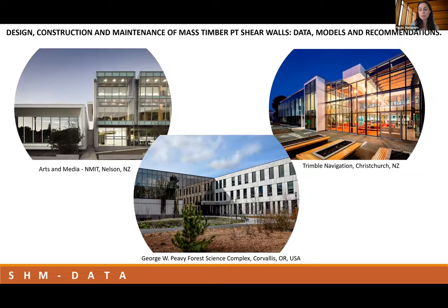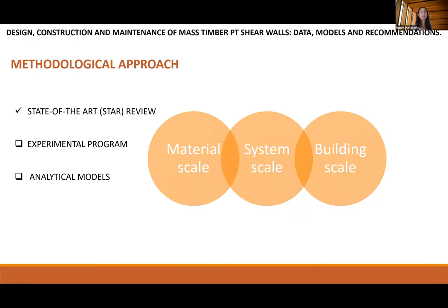This is a multi-tier study, which includes a review of the state of the art encompassing a thorough review of design guides, standards, scientific publications, review of construction plan sets, and visual inspection of constructed buildings, and also a comparison of data from monitored post-tensioned timber wall buildings. We will have a series of experimental tests at the material, assembly, and system scale, and numerical studies that will be used to develop predictive models of the long-term performance of these systems.